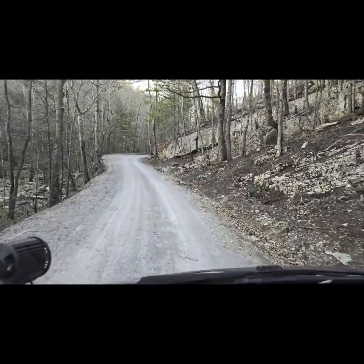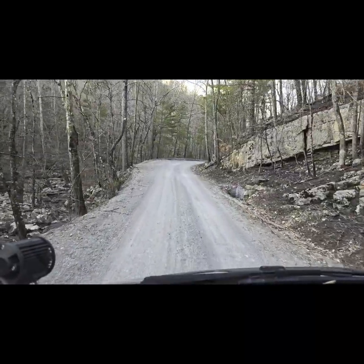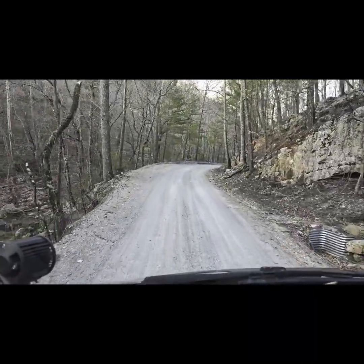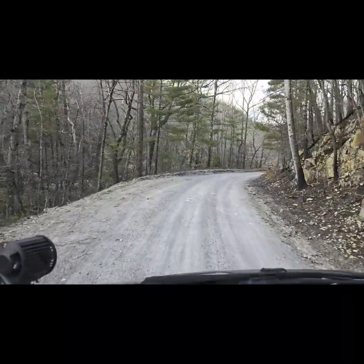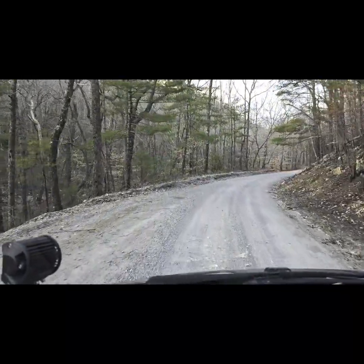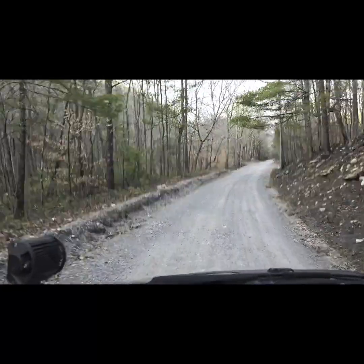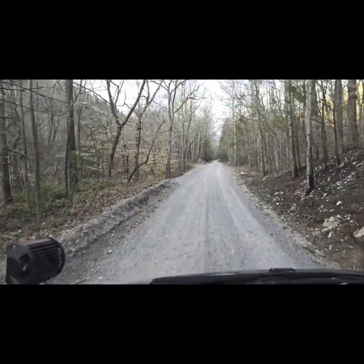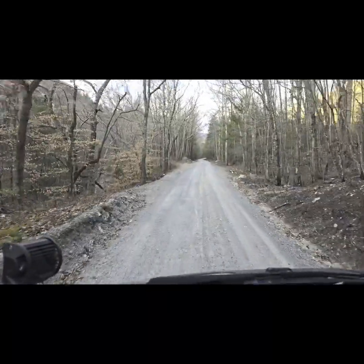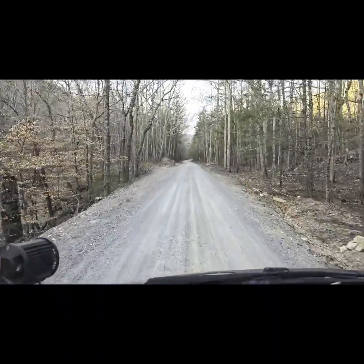And I wouldn't do anything over 26 feet in length. There's some really sharp, dime size, not U-turns, but knife edge turns. So I wouldn't do anything long. Definitely no trailer. Forget that. Yeah. Okay, the water should be right down here.